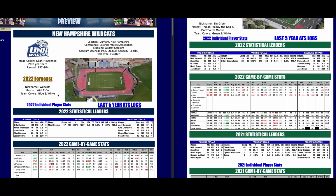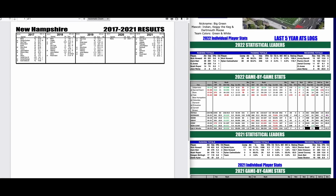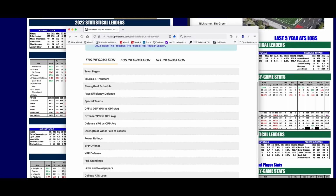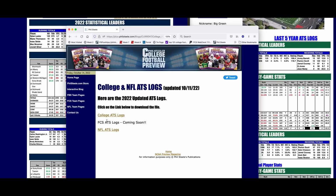And, one thing I wanted to show you. You can get the last 5 years logs on every FCS team right here. As you can tell, 17, 18, 19, 20, 21. I don't know if it's updated yet, but it should be very soon. Let me look at the college ATS logs. FCS ATS logs are coming soon. We'll have these by next week. And you will actually have the spread on every game from this week for them.